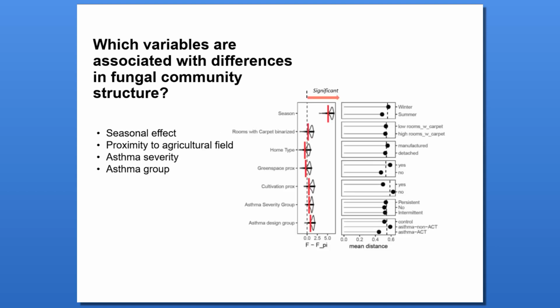If we dig in a little bit deeper, there are two ways to visualize the differences in fungal community structure as a function of several parameters. For instance, season has been shown previously to greatly affect the airborne fungal community, and indeed we see that reflected in the filter dust communities as well. We also again found proximity to an ag field under cultivation to be an important parameter. Then the severity of asthma, which in this case we define as intermittent or persistent asthma, or no asthma, and finally asthma group, in other words, whether they've had the educational intervention, asthma, no asthma.